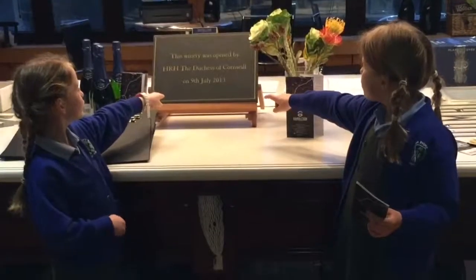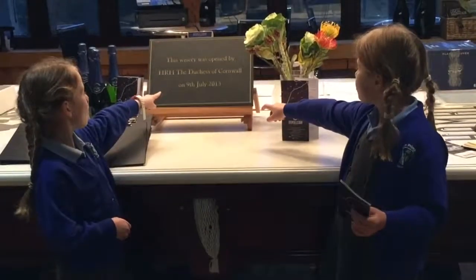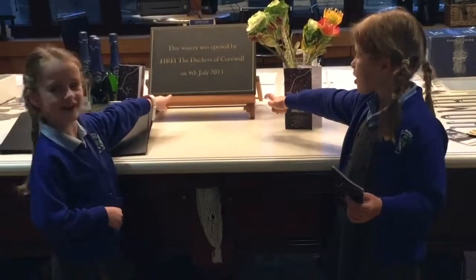The winery was opened by H.R.H., the Duchess of Cornwall, on 9th July 2013.